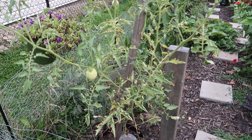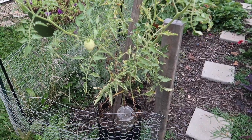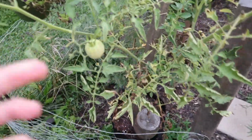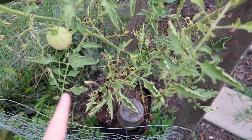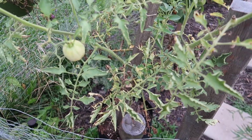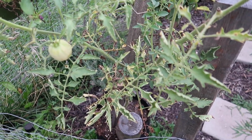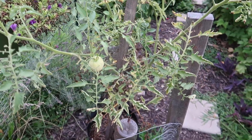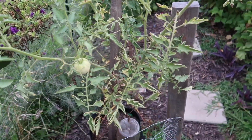So let's get started. All right, so here is the ghost cherry that is up here by the gate. It doesn't look great. It has a couple tomatoes on it. This plant is probably going to be yanked out here pretty soon. It's just not doing super well and it's not really setting any more fruit. So this is probably nearing the end of its life.